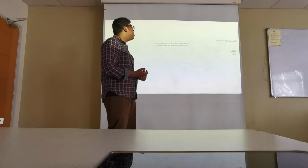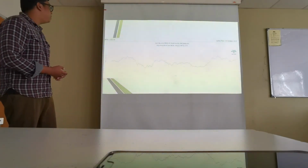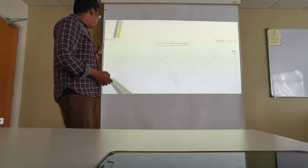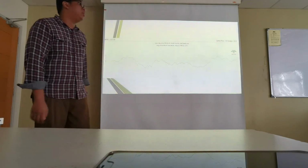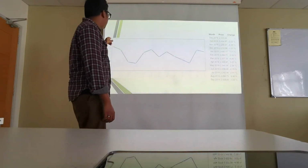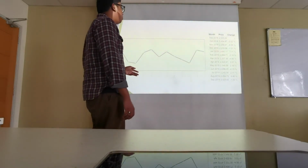Next. Okay, this is the price for 10 October 2019, which is 2,103 ringgit and 50 cents per metric ton. So you can see for the month of October, they have ups and downs, but mostly the price is lower than usual. Next. Okay, this is for the past years. So you can see the increase, slightly higher, and after that it slowly, drastically decreases because of the European ban.